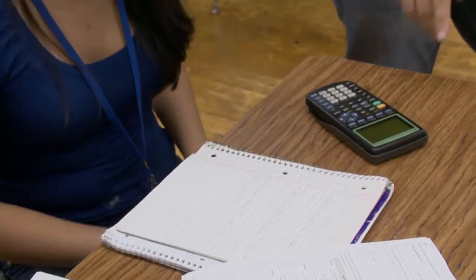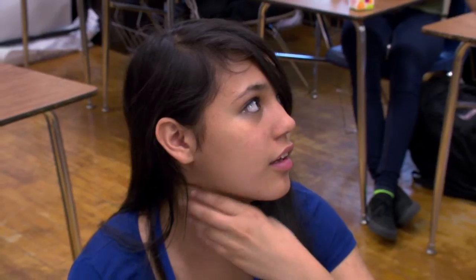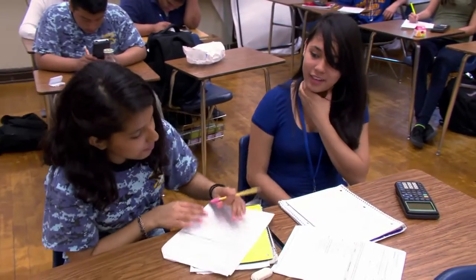So you checked the numbers that were inside the radical, right? Yeah. What about the number outside? They didn't put the parentheses. You see, in the beginning.